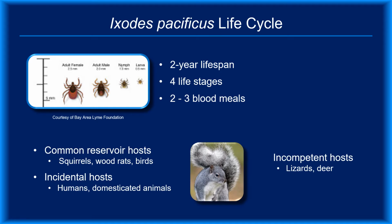Ixodes pacificus ticks acquire Borrelia burgdorferi, the agent of Lyme disease, when they feed on an infected host. Reservoir hosts are the animal species which maintain the infection in between periods of active transmission and are necessary for Borrelia burgdorferi's survival in a given locale.